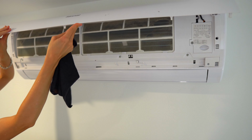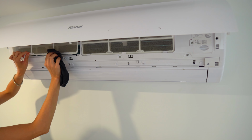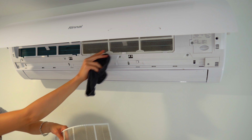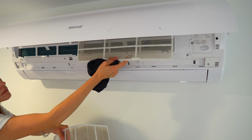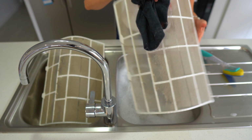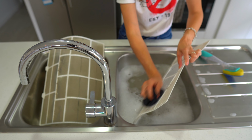I am getting started with cleaning out the filters and giving our air conditioners a quick de-dust and wipe over. Now, if you don't have air conditioning or you have central heating instead, 15 minutes is also enough time to either change out your filters or to wipe off your ceiling fans. I like to do all of these jobs in one go. It's 15 minutes, it gets rid of all of that gross dust in the air, and you will be so glad you did.